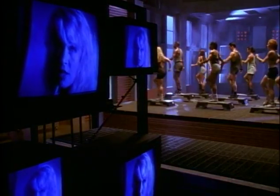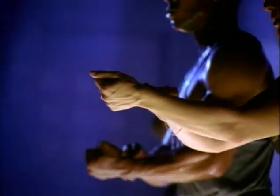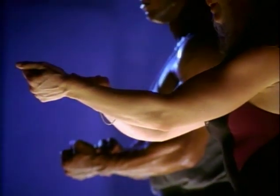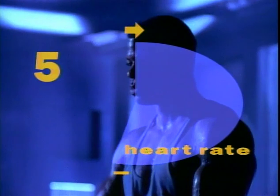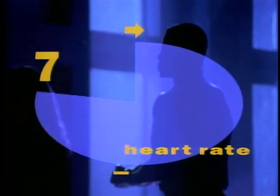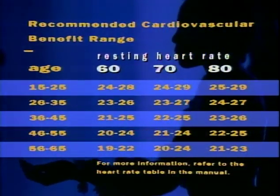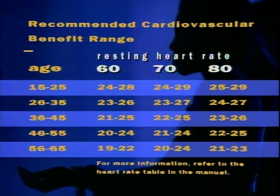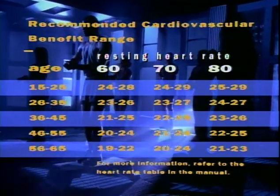Let's go to presses. Okay, now it's time to take a heart rate. Find your pulse either on the wrist or on the side of your neck. Ready? Count. Stop. Check the chart on your screen. Find your age and follow it over to the column where you'll see your target heart rate range. Make sure you fall into that target heart rate range before you rejoin the program.